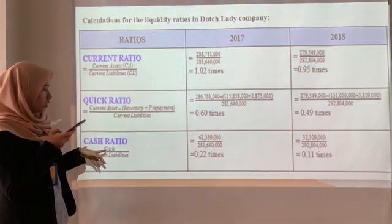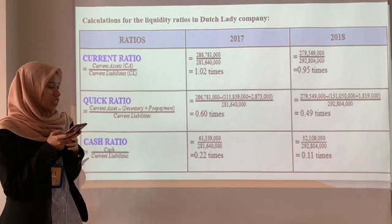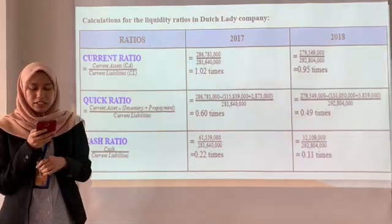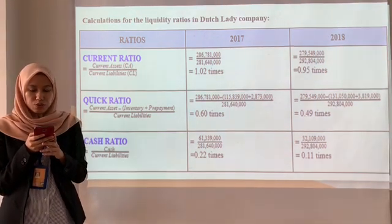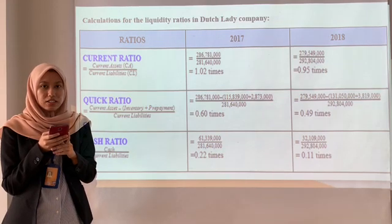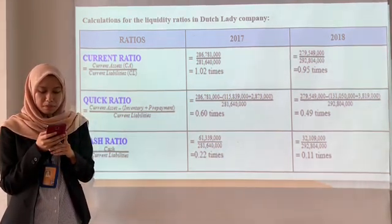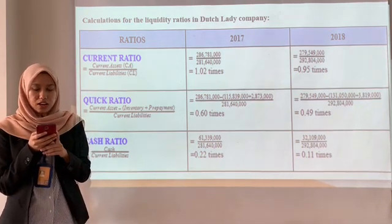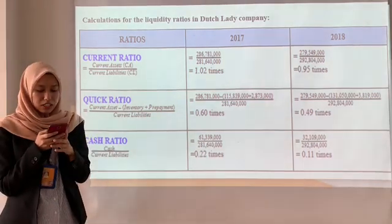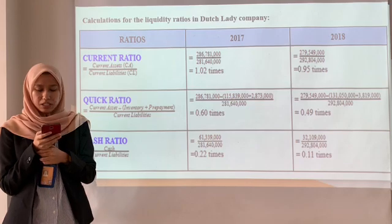And lastly, the cash ratio for the liquidity ratio. 2017 showed 0.22 times as compared to 2018, 0.11 times. And the cash ratio is almost like an indicator of the firm's value under the worst case scenario, where the company is about to go out of business. It will also tell the creditors and analysts the value of current assets that can quickly be turned into cash. So the higher the liquidity ratio of the company, the higher the ability of the company to pay off its liabilities. And it is shown that 2017 has a better character as compared to 2018. Lastly, it's suggested to have higher cash and also lower current liabilities for the company.